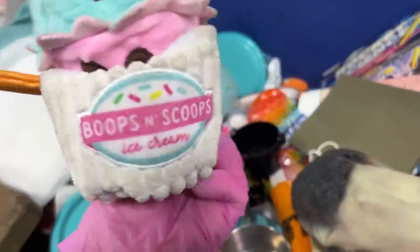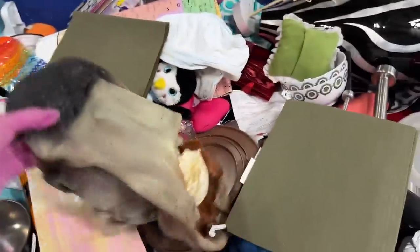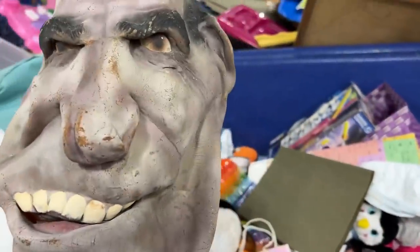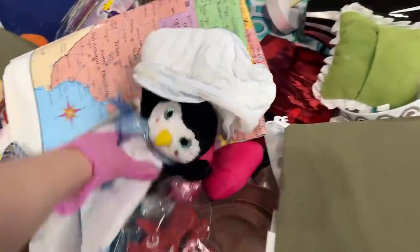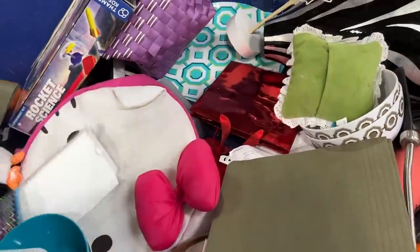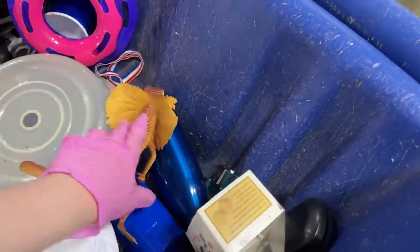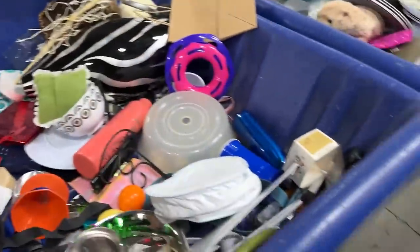Dog toy. Whoa. Is this cool, you guys? That is cool. I think somebody would want that. Bet you could sell that. That was a top to something. Oh, look at this nice lizard. Lizard.